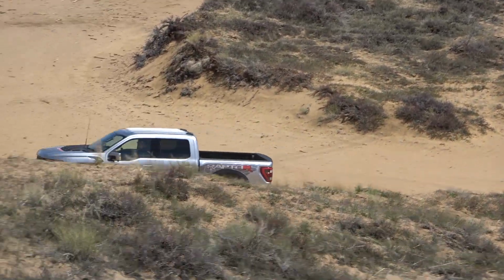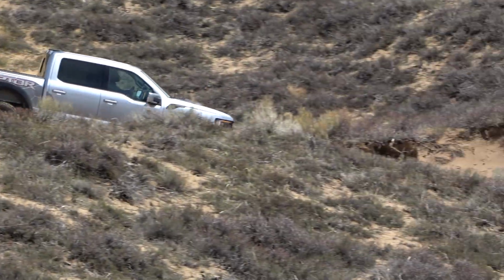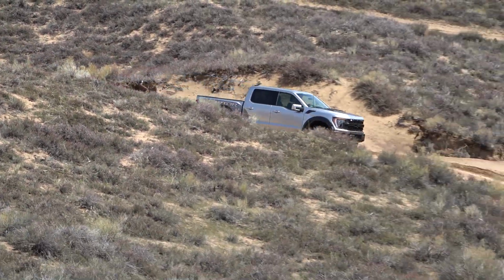Anthony had a good idea. We can't just run around on highways or climb some rocks. We want to jump the sand. That's what this is. The Baja Racer. So we're going to have fun today.